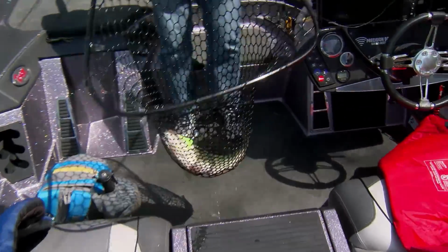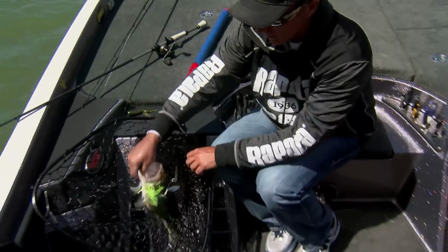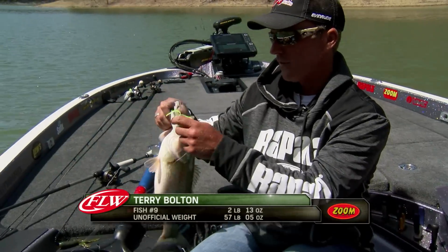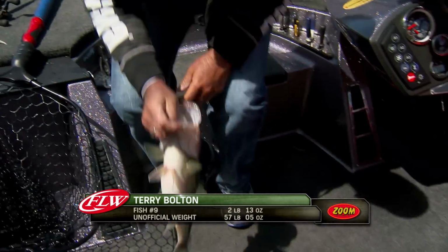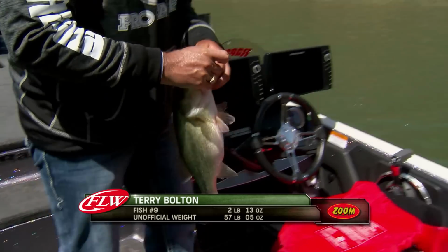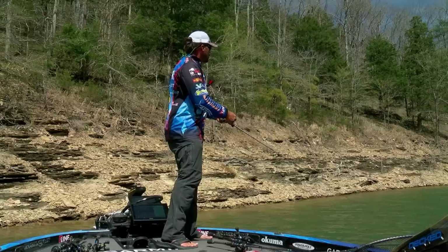That one there helps. That one there helps, I do believe. That one there's a pre-spawner. Nice fat. And they're all pretty good ones now, you know. Now if I can just find a 4-pounder. Me and everybody else in the tournament's looking for that right now, aren't they?